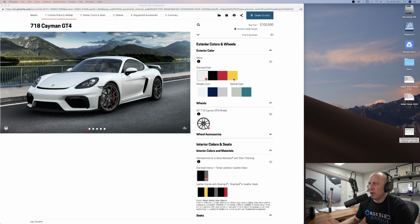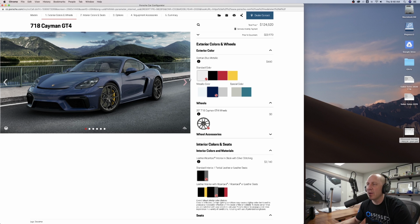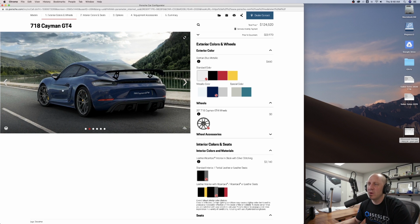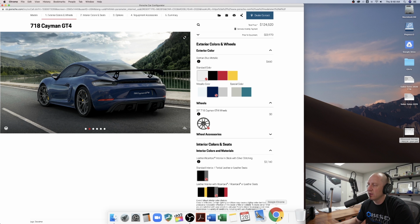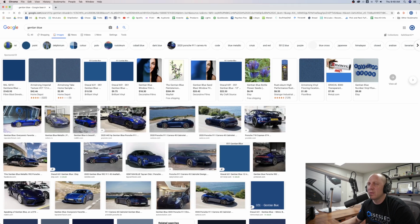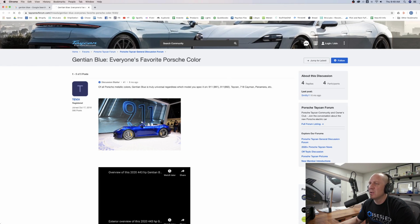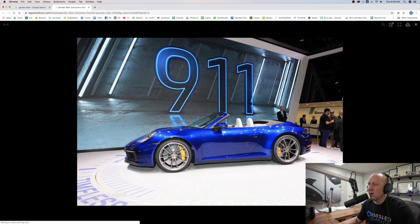All right, so color. I always like white, but I already have a white GT3. I also like blue, and so my color for this car that I'm doing is a gentian blue metallic, which is like a dark metallic looking blue. I've done some searches on what the color actually looks like. Actually, let's bring that up here. So it looks something like this, like what these cars look like. So that's gentian. That's the color of the car.